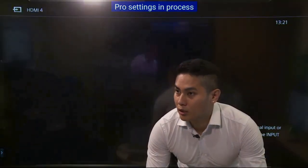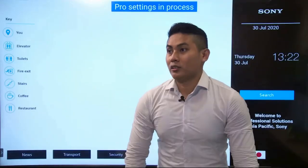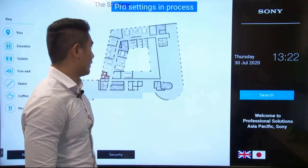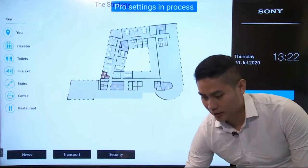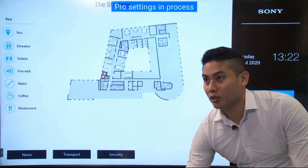So I have just toggled the TVs to Wayfinder. Right behind me, you're going to see the Wayfinder map, the floor plan, directly appearing about now. For the Wayfinder portions, let me just refresh. We're going to see the location that you are on the floor plan.